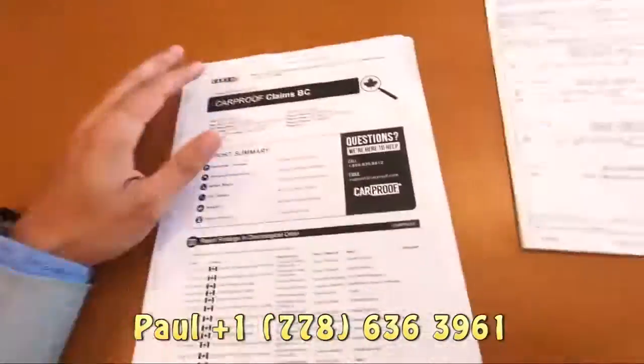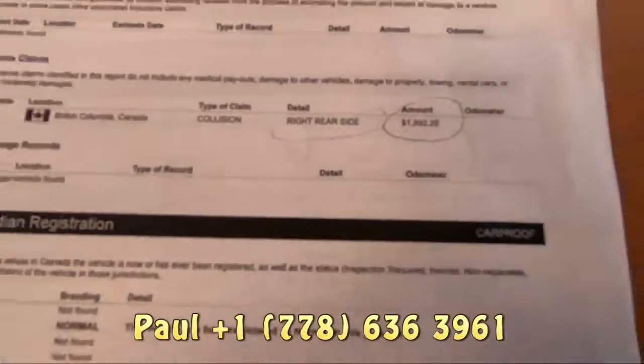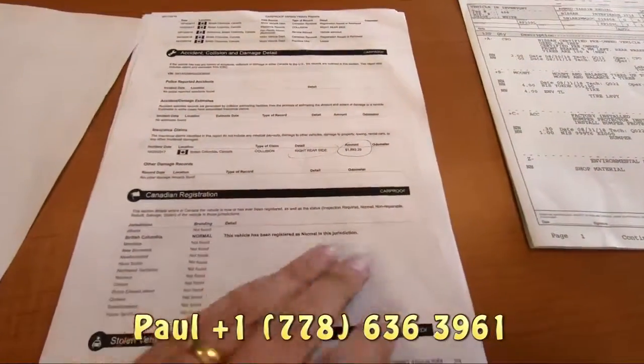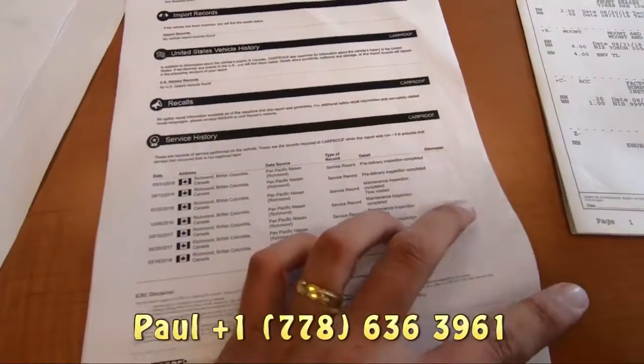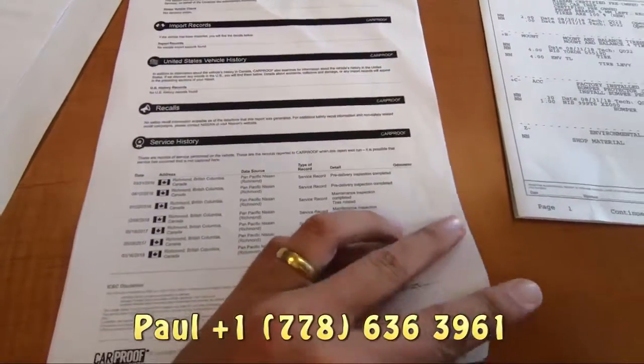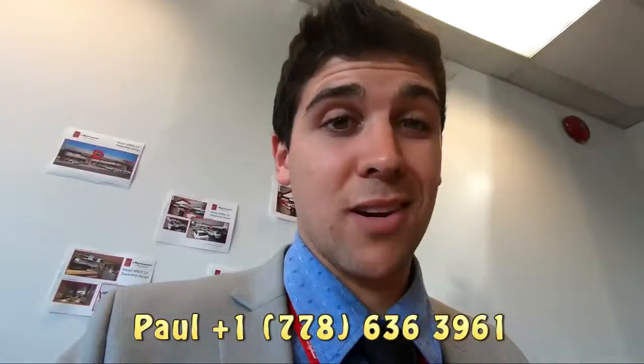So looking at the car proof, I think we already discussed this. So 1892 is the only damage that's been on there. Apart from that, the car's just been in BC, no import records, no history in the US, no recalls, quite a few services, which is nice to know. And yeah, car's in great condition.